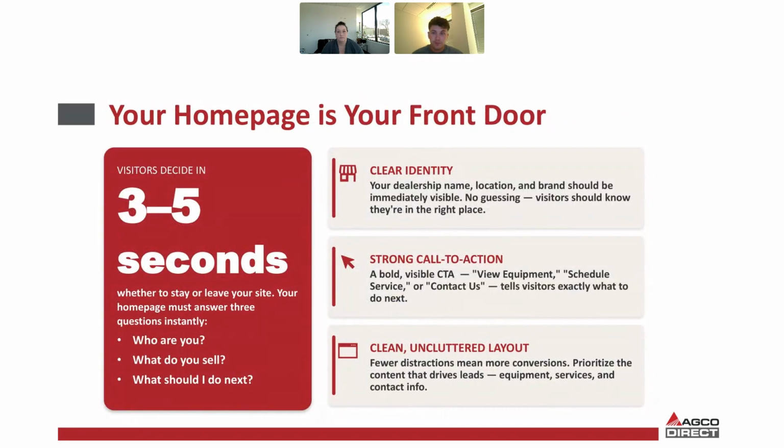Okay, so your homepage is your front door. Like I mentioned a couple slides ago, visitors decide right away if they want to stay on your site, if they want to leave your site. Your homepage must answer 3 questions right away when someone gets on your page. Who are you? Which we'll go into in a little bit further. What do you sell? And what do they need to do next on your website?